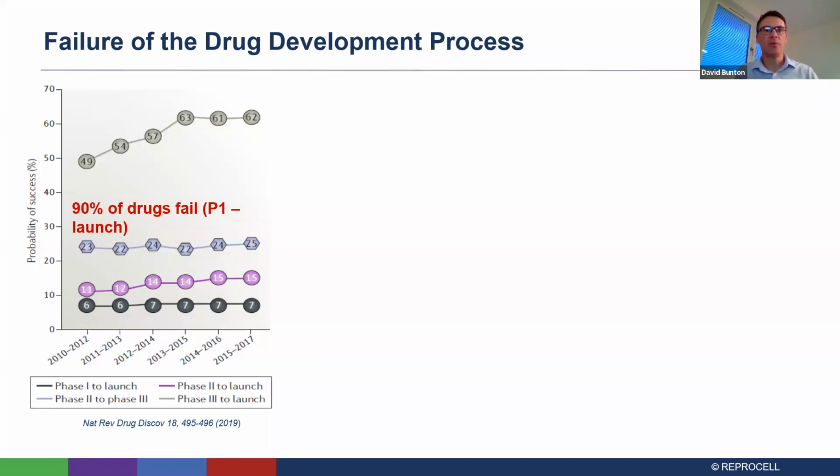So here's a review from 2019, which paints an improving picture. And we don't have the data, but hopefully increased focus on human models has maybe contributed to a slight increase in success. These data show the relative probability of success going from phase 1 through to launch. And you can see that starts off really with very low probability, going all the way through from a start of a clinical trial to launch.